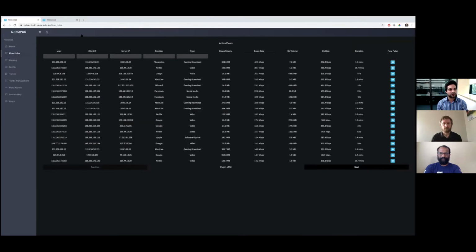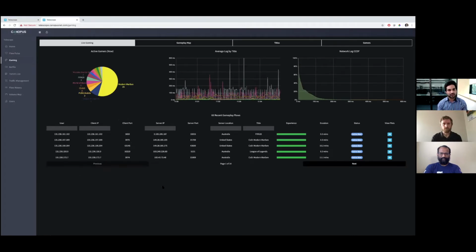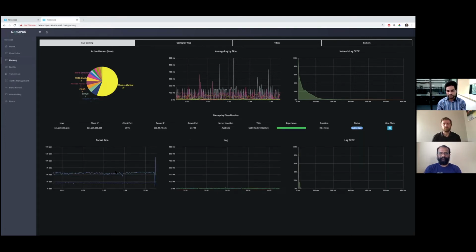And I'll quickly show what we are doing in the gaming world using these pulses. So this is a dashboard which is showing the live gaming that's going on in this network right now. These are the games which are active right now, and we are able to see the list of the flows of the gaming. These are the actual gameplay flows, the flows on which the actual gameplay is happening, not the matchmaking and the gaming downloads and all. We actually catch the exact gameplay flow, and I can click on any flow and see what the packet rates of that flow are, where the server location is, and how the lag is. Like the lag on this network is doing pretty good. The jitters are under 15 milliseconds.